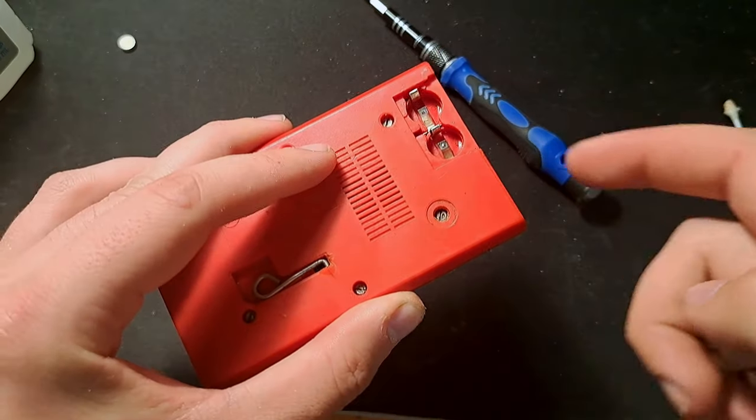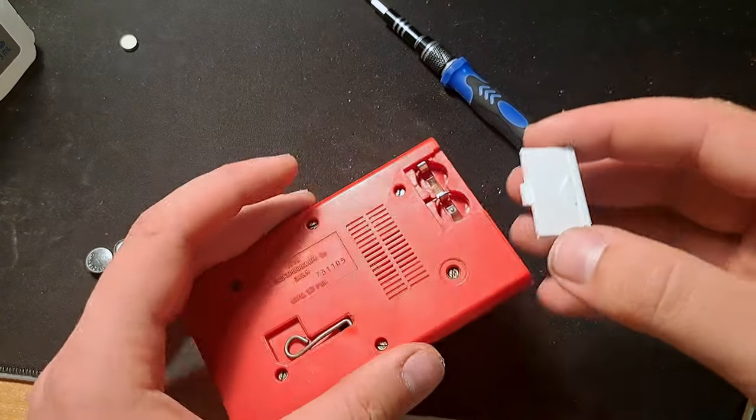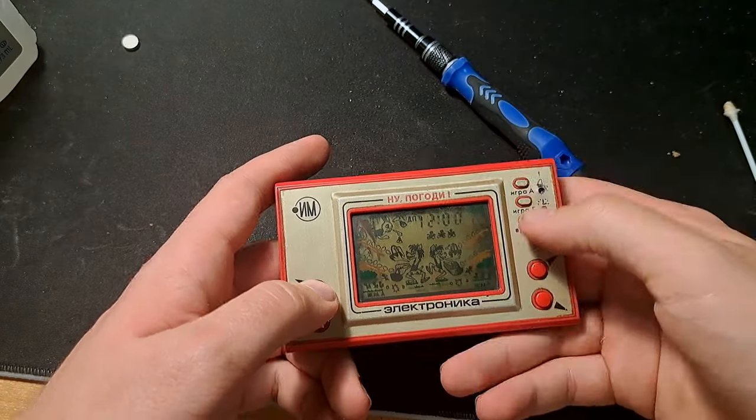Now, the battery lid for this thing was lost, but I designed and 3D printed this little replacement. It did take some adjustments to get it right, but look at that. It looks factory, man. All right, let's play.